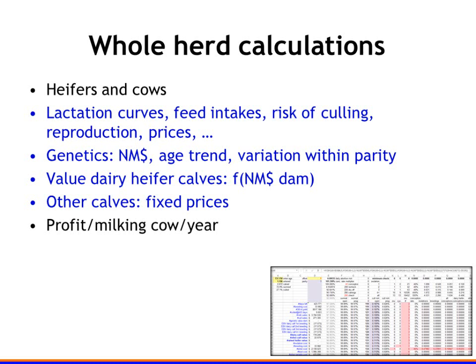So we have these models. Whenever I talk about the model, just picture a herd, with heifers and cows. We had lactation curves for these cows based on mathematical models, where you can calculate how the lactation will progress in first, second, and third lactation. Then we accounted for the feed intakes, based on milk production. And we had different risks of culling for pregnant animals and open animals. The risk of culling will be different for death culling and live culling. We took these probabilities from one of Dr. Pinedo's studies, which he did with Dr. DeVries. Then we account for different probabilities of conception for each of these parities, and different prices.